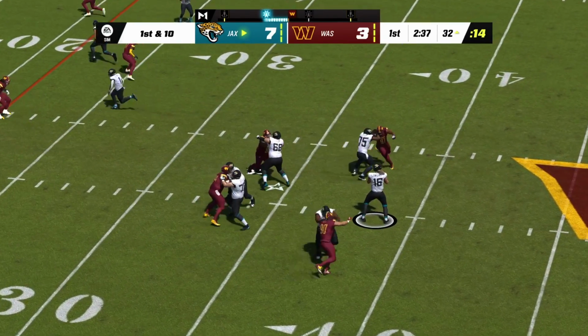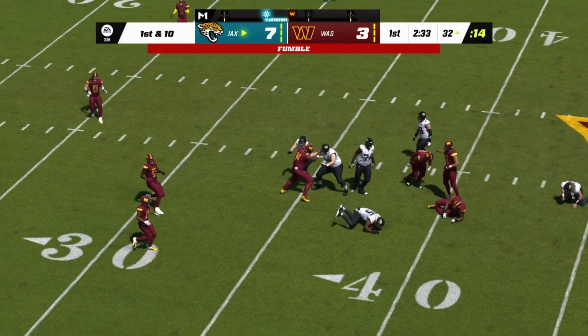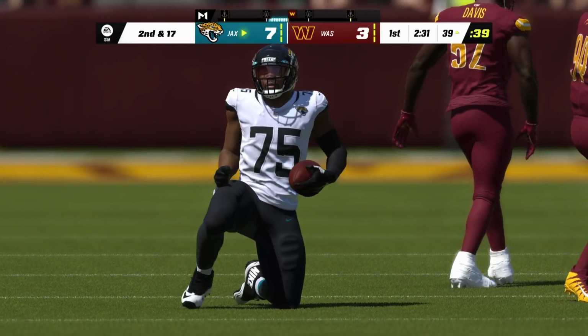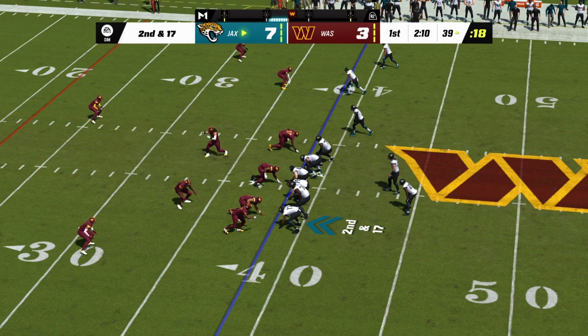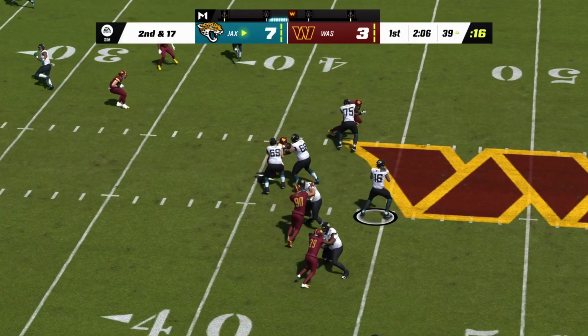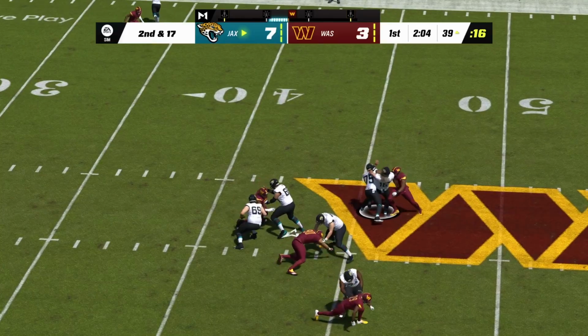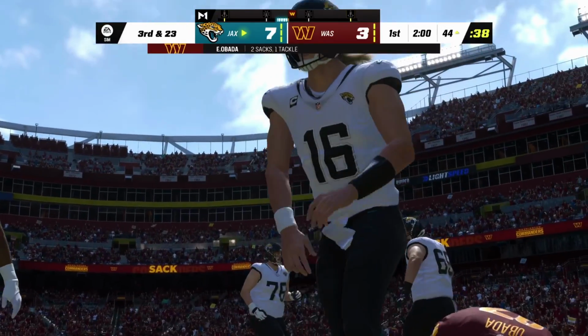Throwing now, Lawrence on 1st down. Nowhere to go here. He lost the football. Much like a running back going through the line. So they keep the football, but now face 2nd and long. Now Lawrence. Under pressure, and they got to him again.